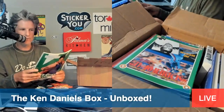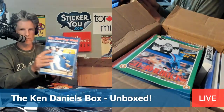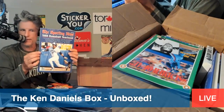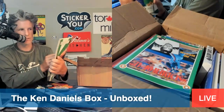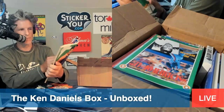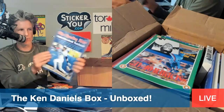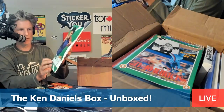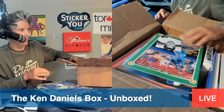Oh, the Sporting News 1988 baseball year. It's got the blazing Blue Jay. Toronto's George Bell's on the cover. Now, we don't win the pennant that year, and we didn't the previous year, but George Bell was the MVP of the American League the year before, so got him on the cover of the Sporting News 1988 baseball yearbook. And then, of course, remember, cool and mild today. Cigarette ads all over the place here. Wow. Okay.